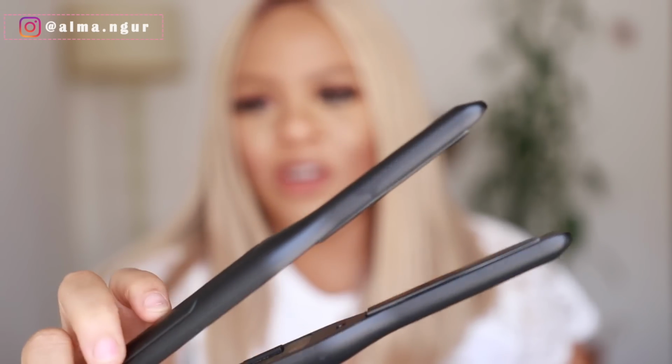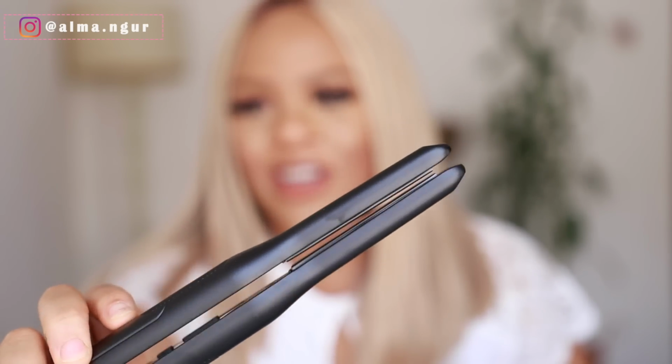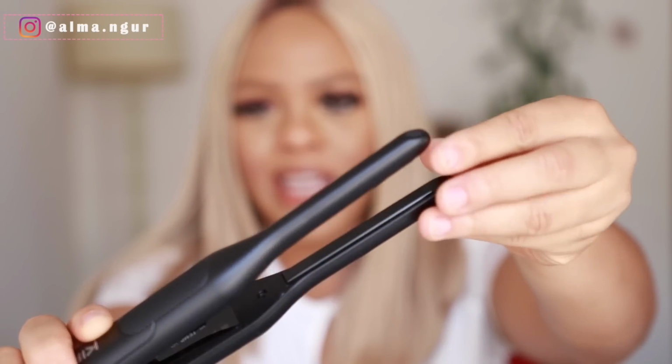Let me show you guys what it looks like so you see that it's really tiny. So yeah, it's a very small styling iron, really tiny, great for pixie cuts and all that, short hair basically. So I'm very happy about this purchase.